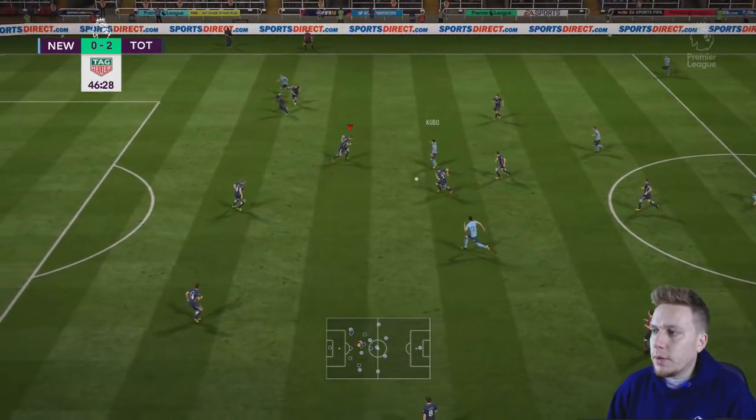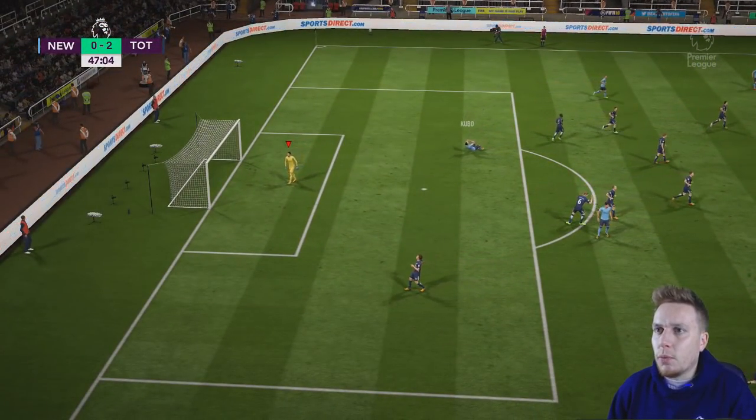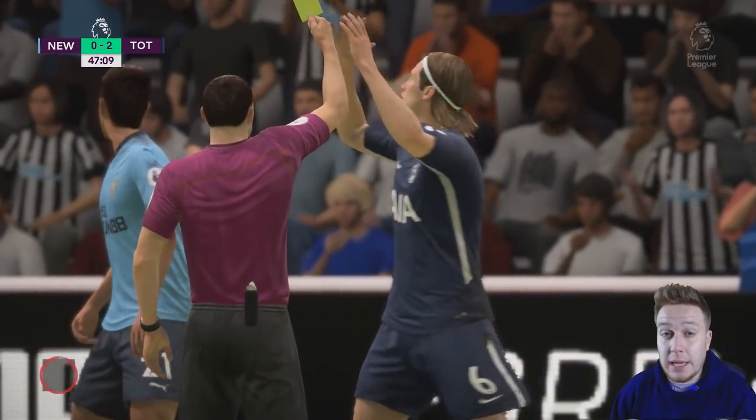Kubo skips away from one man, plays it into Joselu, gets it back. Oh, good strike. That whistles over the crossbar. Lloris was beaten. It did go sort of comfortably high and wide in the end, but he had to hope.